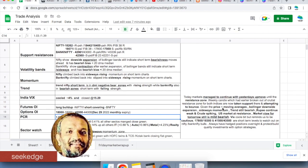But the price is below the moving averages. It's not as bullish there. Bollinger Bands are still having downside expansion on the Nifty. Momentum is still sideways, not climbed into the bullish zone. Trend is still bearish, it has not crossed over. The rupee is still weak. Crude is spiking up to 80. The US market is at resistance and showing reversal symptoms. All of this makes me think that my market view for tomorrow is still mildly bearish.